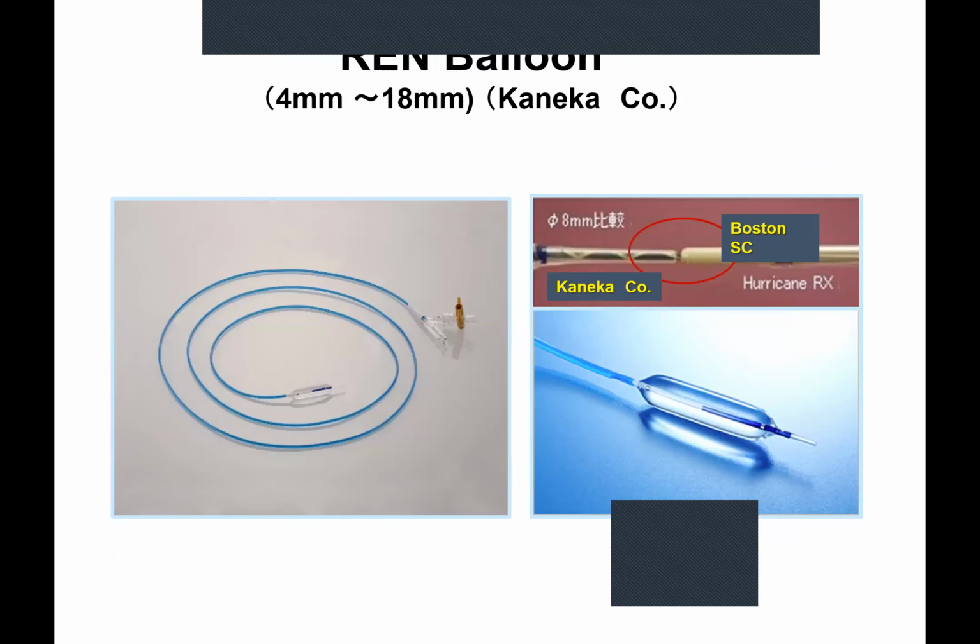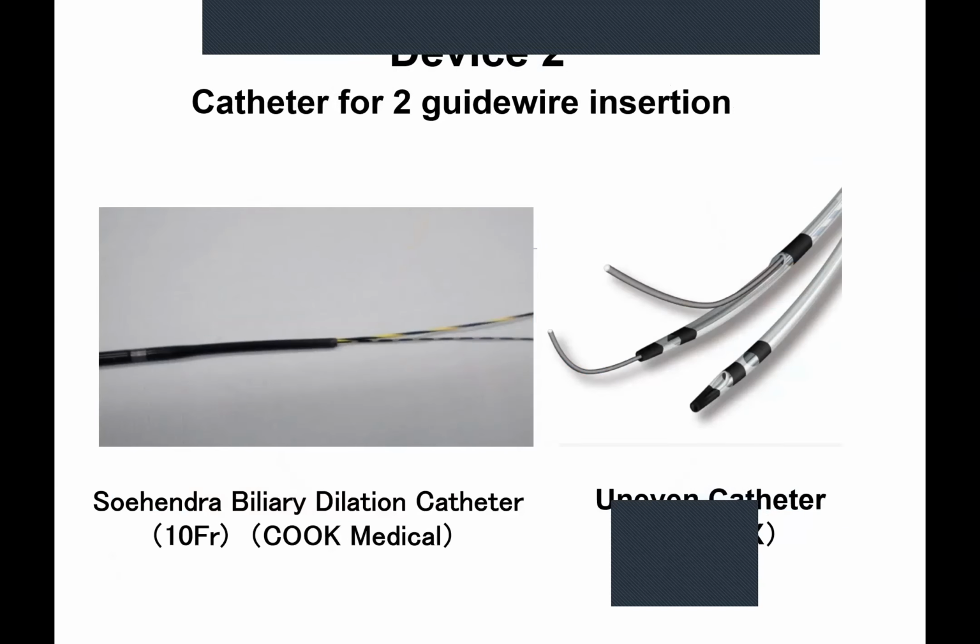This is a LEM balloon. This guide LEM balloon is very tight to the guide wire. There's almost no step to the guide wire. Therefore, it is very easy to pass through a tight stricture. This is a catheter for the two guide wire insertion. We generally use the Soehendra dilator, 10 French, and the Uneven catheter is also possible.